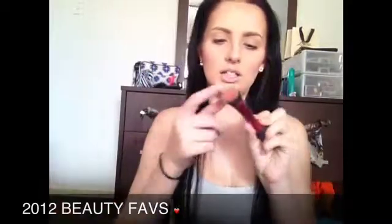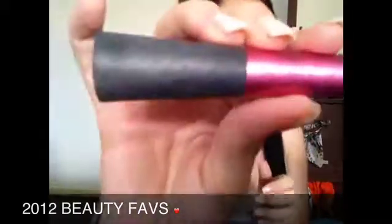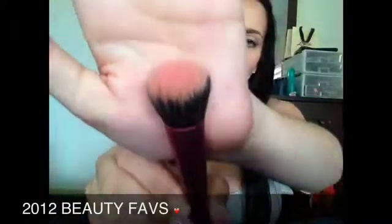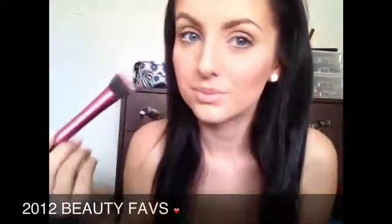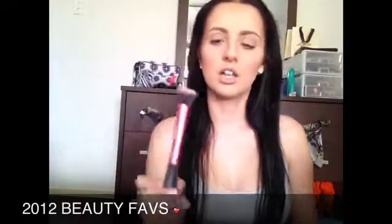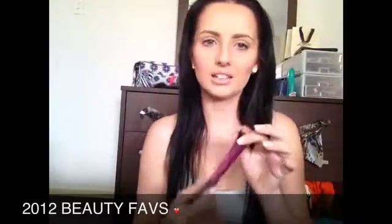But yeah, I used this for the foundation that I used, and I wish I had used this in 2012 because I would have loved it. And as I got this stuff last year, and as for blush, I did use this for concealer, but I didn't really like it. It's the Real Techniques stippling brush. It just looks like that. It's a little bit dirty because I used it on the blush I'm using, which is Havana by Benefit. I like this much better for blush. I don't know why. I just do. I just like the way it goes on.